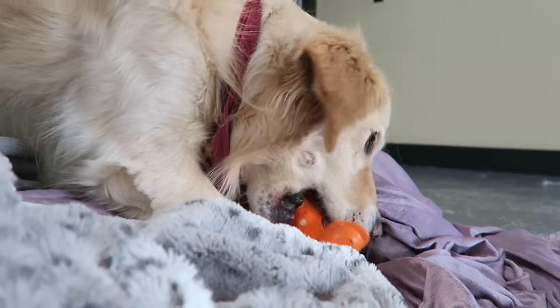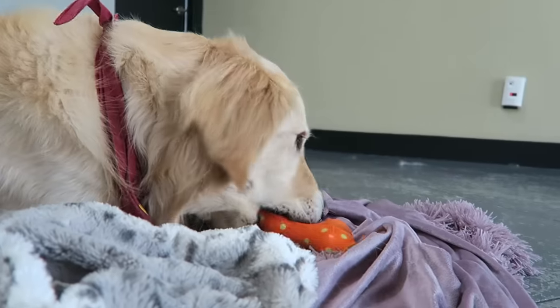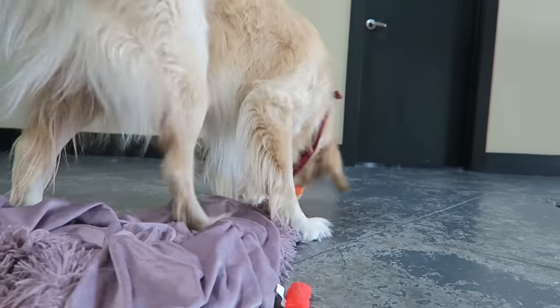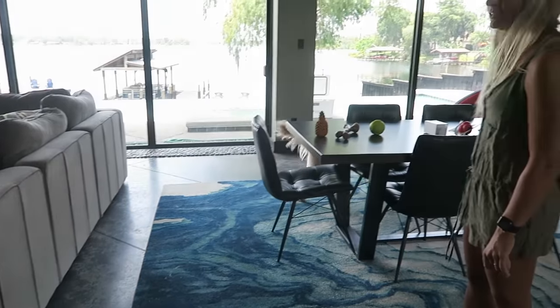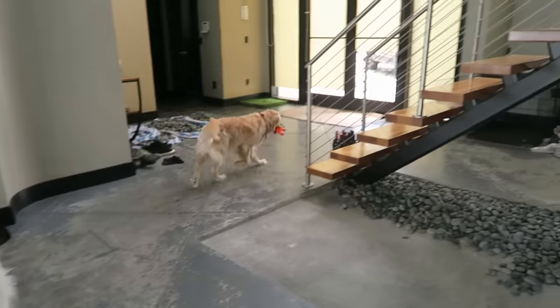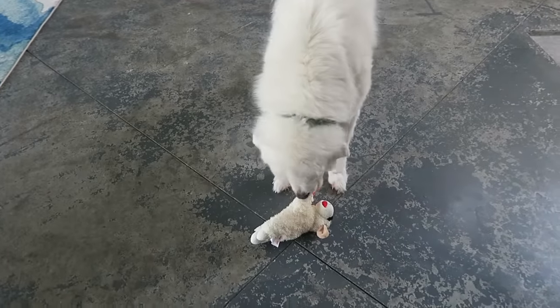What do you think about that? It's kind of a weird squeak. It's a reverse squeak. When you push down on it, it doesn't make noise. But when you let go and the air gets back into it is when it makes noise. He's just squeaking it randomly. He loves it. And Koda's back with lamb chop. He loves his lamb chop.